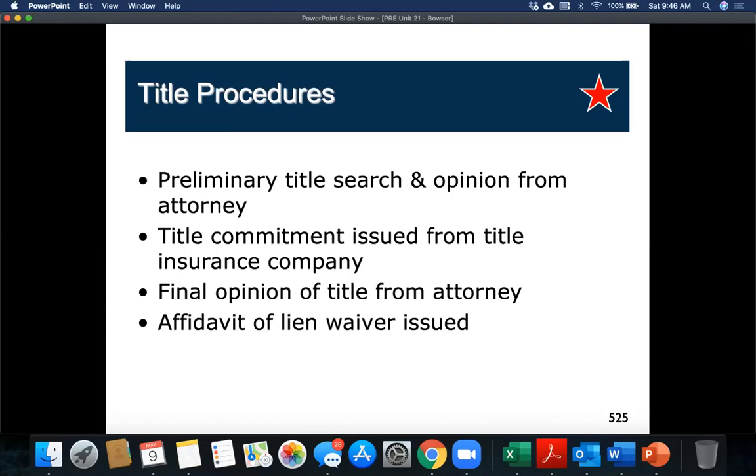So then what happens is, after the closing, or after, let's use the right terms here, after the settlement meeting, where everybody signed everything, the attorney then goes to the courthouse to file the deed and everything. They do another title search right then to make sure nothing has changed and everything is good. And if nothing's changed and everything's good, then they file everything. And that's what's known as closing.